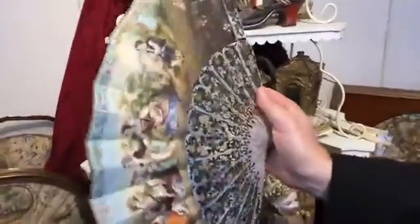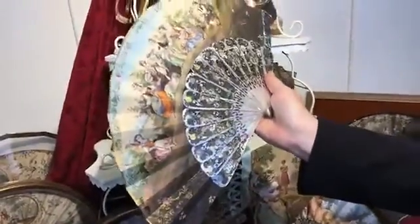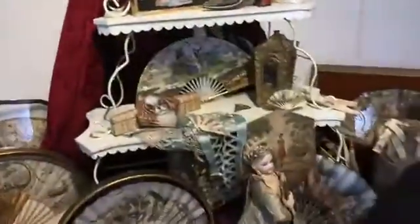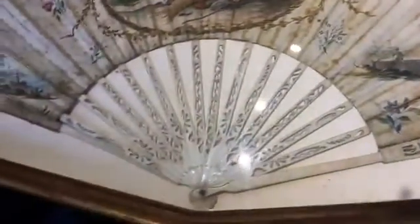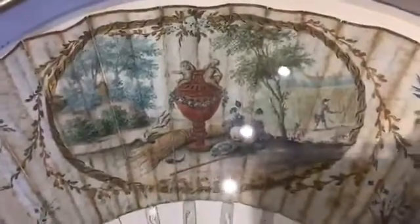And sometimes you have to be very careful when you're looking at a fan because it could be in the 18th century style, because fashion has always looked back before they look forward. But this is the 1860s. And this is kind of a Louis XVI revival, so you have to kind of look, for instance here, this is completely 18th century. Amazing. There's just something about the colors and the painting.